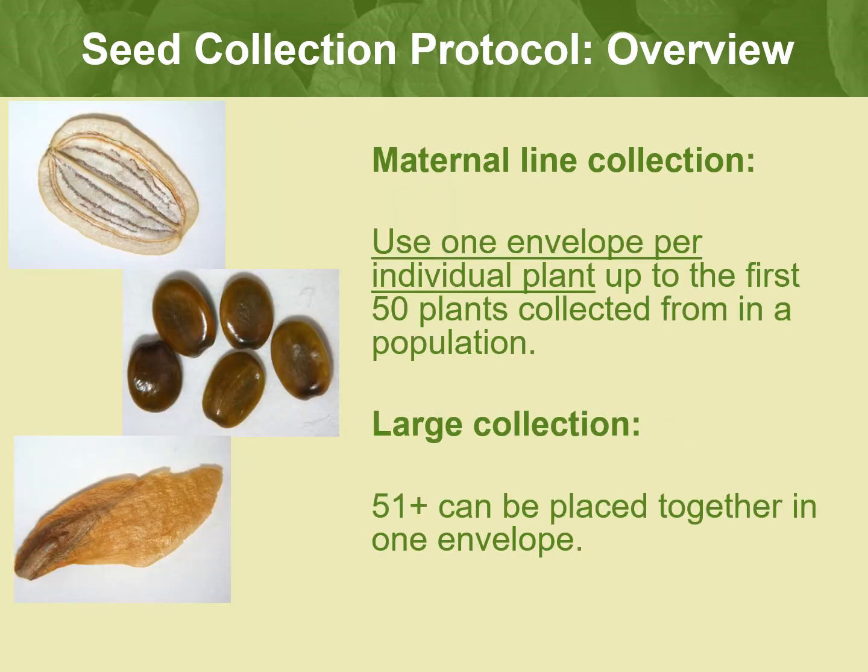For all rare plant seed collections, we do what is called a maternal line collection. Maternal line collections are separate collections for each individual plant. For the first 50 plants you collect from at a rare plant site, you must use a separate glassine envelope for each individual genet, or genetically distinct plant, to keep the seeds of one plant separate from another. If you collect in this manner for the first 50 plants, and the population is large enough that collecting from more plants is possible while still staying within the 10% of seed collection at a site, you can collect the rest of the seeds into a larger glassine envelope or paper bag.